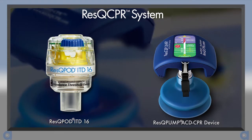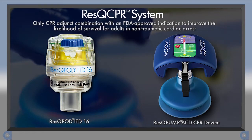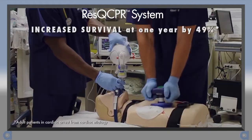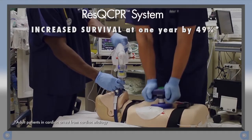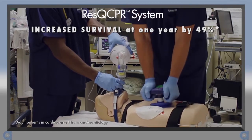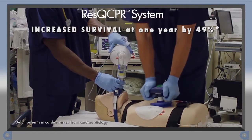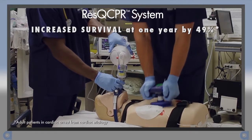device. This device combination is the only CPR adjunct with an FDA-approved indication to improve the likelihood of survival in adult patients experiencing non-traumatic cardiac arrest. In fact, a prospective randomized clinical trial demonstrated that performance of Rescue CPR resulted in 49% improvement in survival to 1 year compared to conventional CPR.